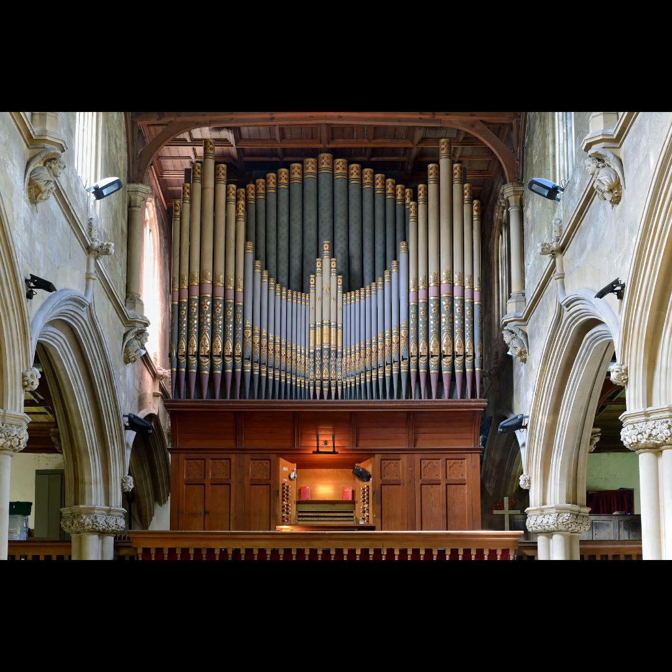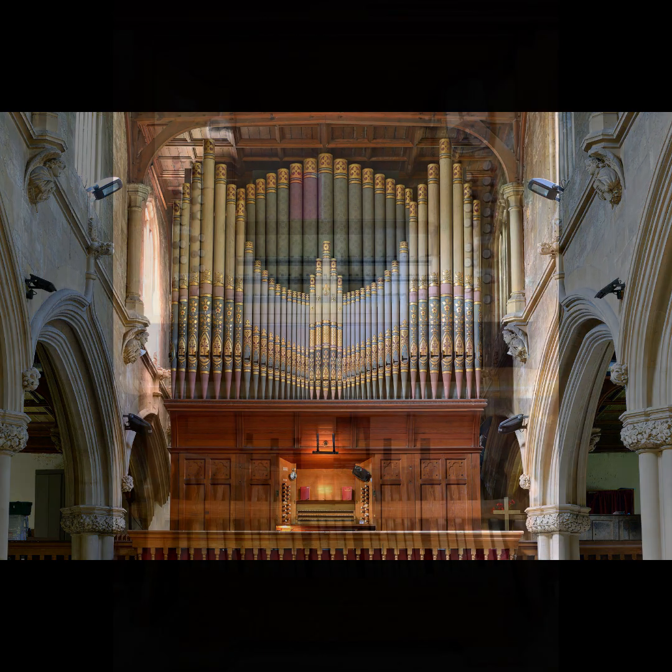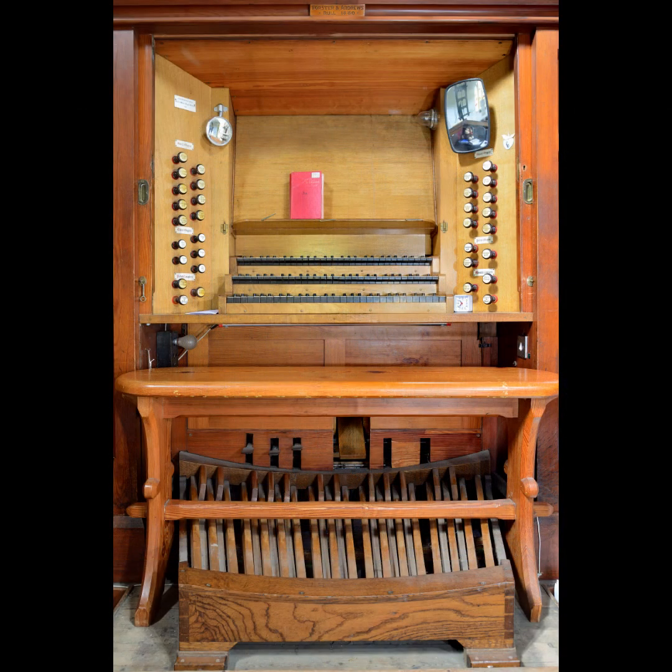Stand near the chancel steps and look back towards the gallery to enjoy this view of the organ. It was built by Forster and Andrews of Hull in 1880, with the 3rd choir manual added in 1990 by Tony Foster-Waite.